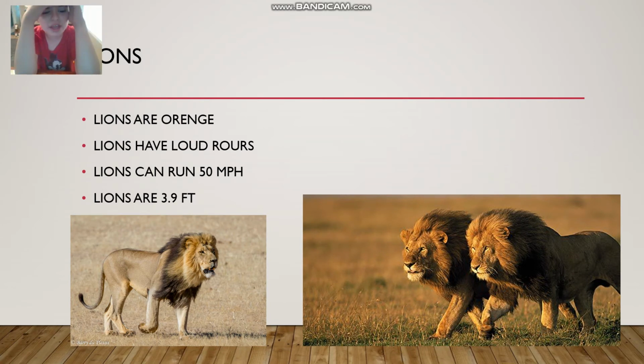Next up, we have lions. Lions are orange. Lions have loud roars. Lions can run 50 miles per hour, and lions are 3.9 feet. 3.9 feet? I'm only 4 feet. Besides, I don't even understand what 3.9 is. Is that like a number below? I wonder if lions are actually small or big.